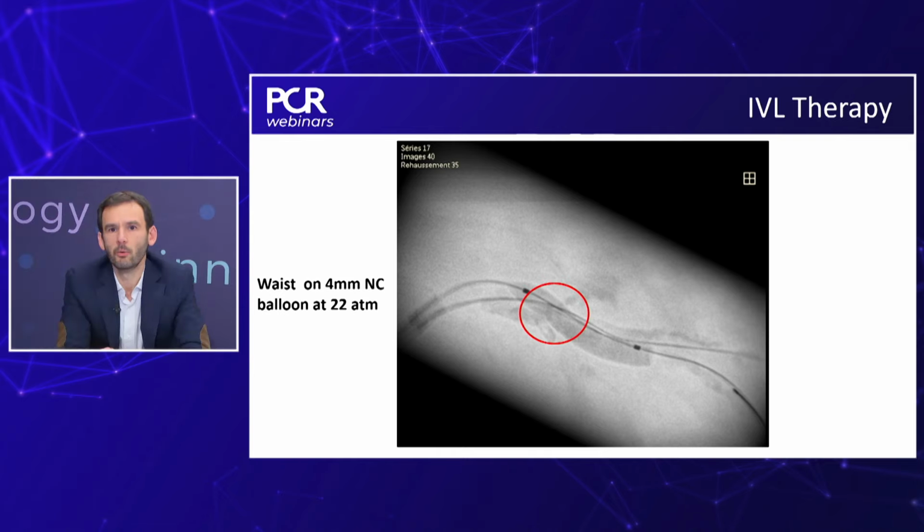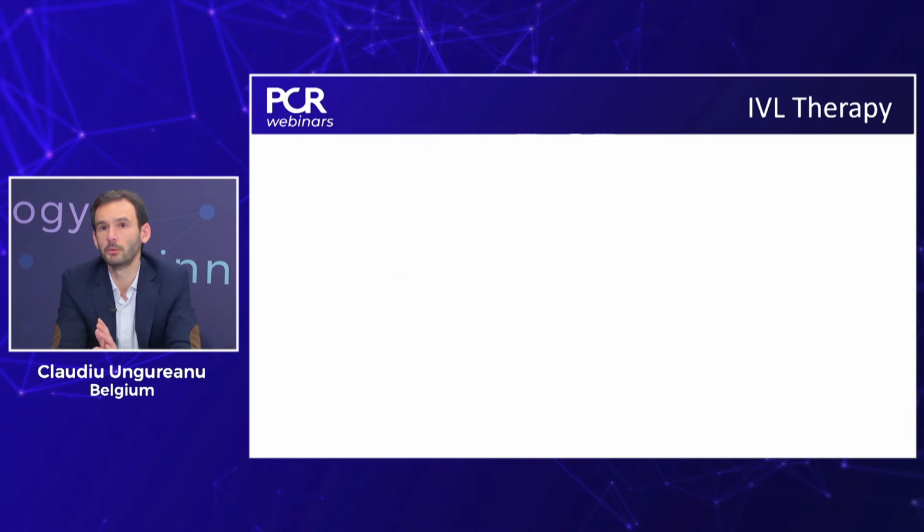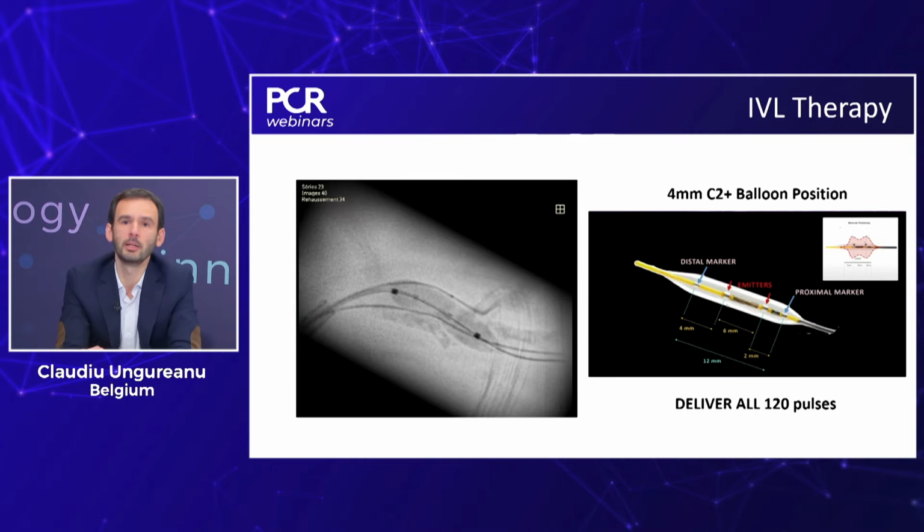Exactly. You can see here a waist at the level of the left main ostial LAD, but the stent enhancement helps us a lot, you know. And because we crossed with a 4.0 balloon, we can take right away the IVL catheter. Good. Because we are really incomplete in our lesion preparation. Using the stent enhancement, we can place the balloon really well, and we need to make this effort because to gain the maximum effect of the IVL, you need to place it correctly, and you need to know exactly your balloon. You have 2 millimeters distance from the emitters to the distal part, and also 4 millimeters between the proximal and the second emitters. You need to know exactly this particularity of the balloon to get the maximum effect.